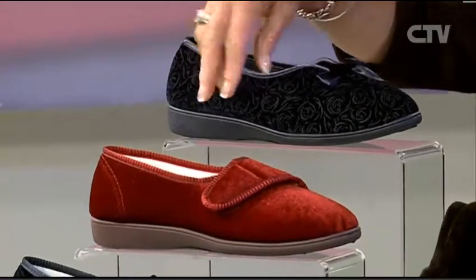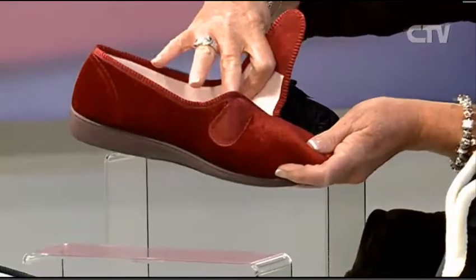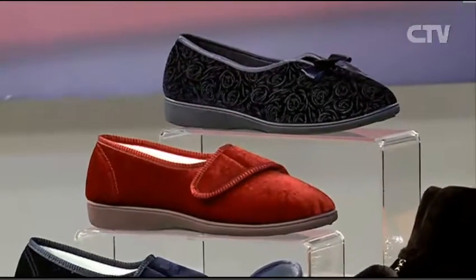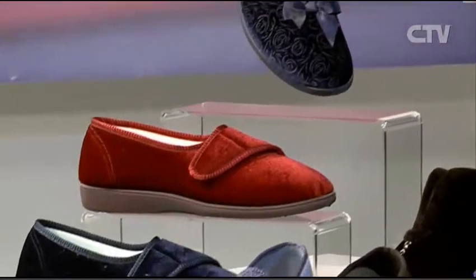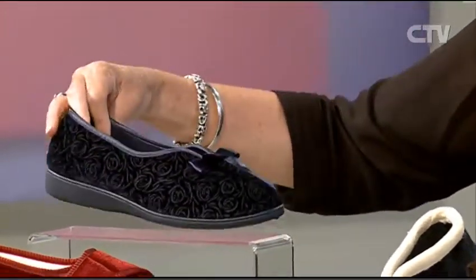New season slippers. So we've got this one here, which is very good, Velcro opening, so you can open it right up to get in, which is good for the fatter foot. Definitely, and just that whole ease of putting a slipper on. And it's very light too. And this one here, it's got a wee bow on it. Oh, isn't it sweet? Quite pretty in the navy pattern.